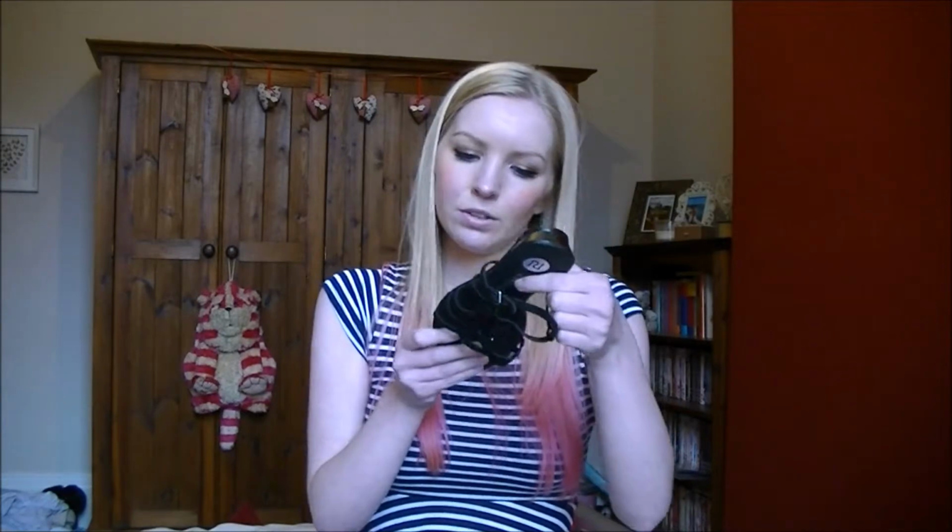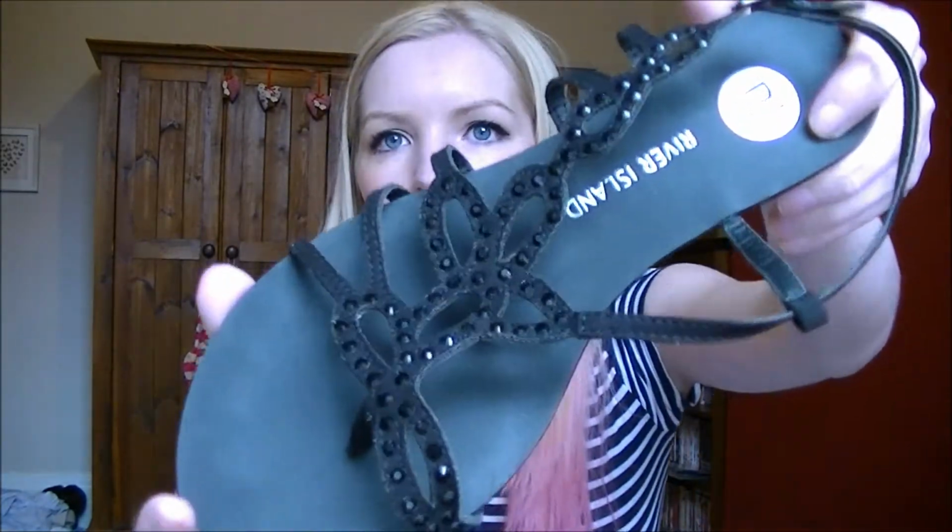So yeah, love that. And then I've got some shoes from there. I'll show you the sandals that I want to wear with that dress. Oh, I also got these today, and these were £25, and they're just these black sandals. I'll show you up close.